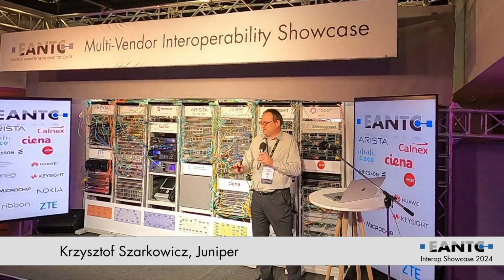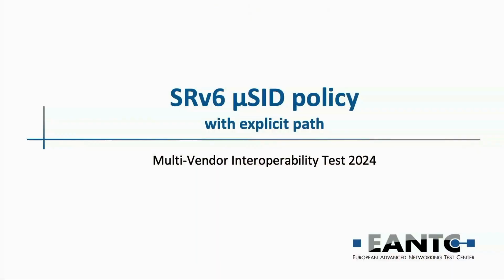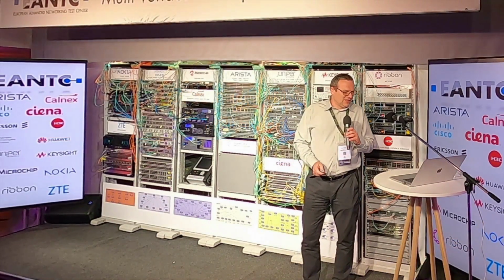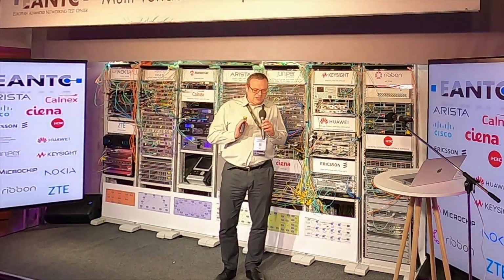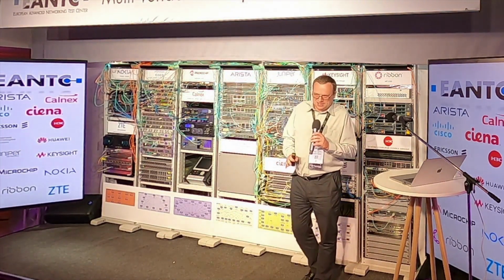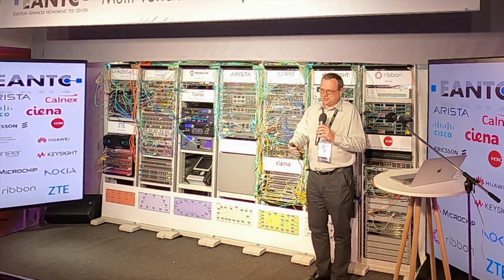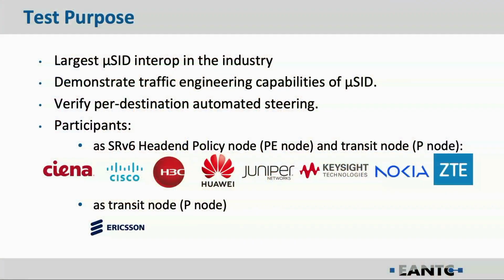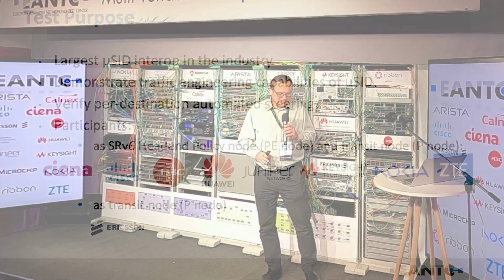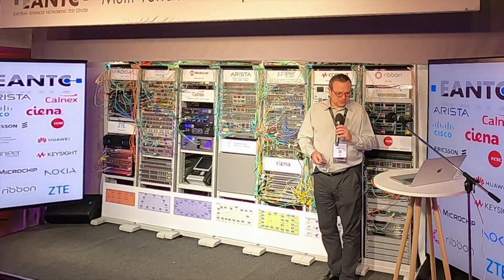I am from Juniper. I will present the first demo of SRv6 during this event, which is SRv6 µSID policy with explicit path. In this SRv6 µSID policy with explicit path, we have 8 vendors that participated as the head-end node, so the policy instantiated node, and as well as the transit node, which is doing shift and forward. So it's Ciena, Cisco, H3C, Huawei, Juniper, Keysight, Nokia, and ZTE. So all of these vendors supported that and proved that during the testing. And 1 vendor as the transit node only, which is the shift and forward, which is Ericsson.